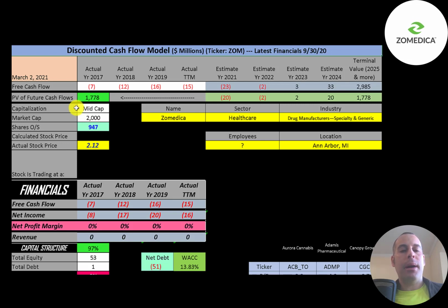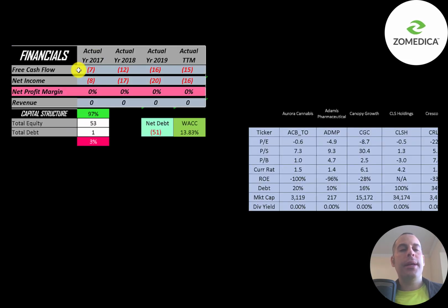This is a mid-cap company, $2 billion market cap. They're trading at $2.12 a share, and they have 947 million shares outstanding. Let's look at the financials. The way you value a company is you estimate the free cash flows into the future, and then you discount those numbers back to today's value. That's what we're doing in this video.